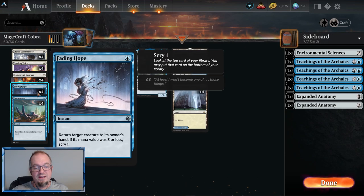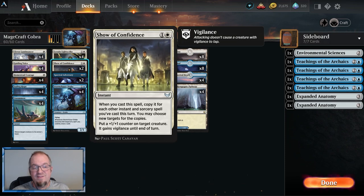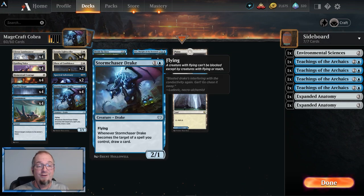With four mana, we can clear two creatures out, pump up our entire board, and then this copies three times, and then it pumps up our board even more. You're looking at +10 to your board if you have one or two of these guys out, and oh man, it's wildly out of control.